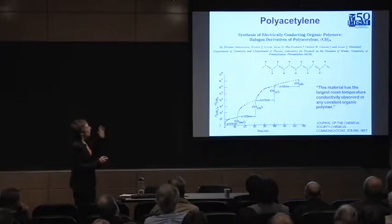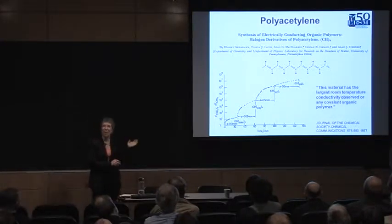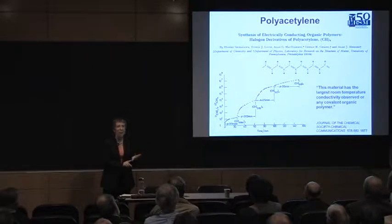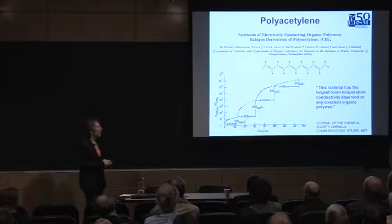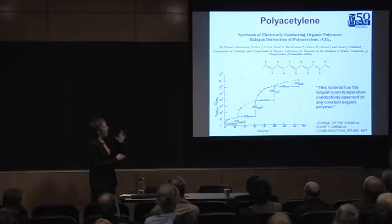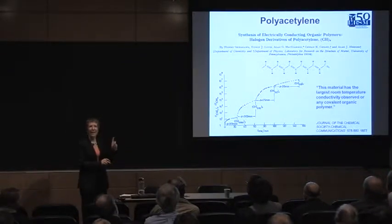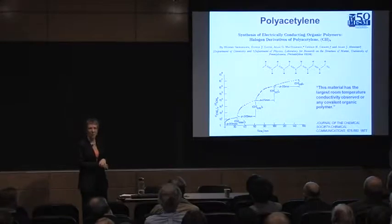And Heeger and McDermott's first paper was this, from '77. They first started publishing together in '75. So just 2 years later, after working on sulfur nitrides for a little bit and linear chains of mercury to find new conductive materials, they found the winner, right? Polyacetylene in a film, and they were exposing it to iodine vapor. And as they did that, you could see this dramatic increase in the electrical properties, right? So 7 orders of magnitude. And this paper contains the key sentence: this material has the largest room temperature conductivity observed in any covalent organic polymer. Right? Remarkable finding.